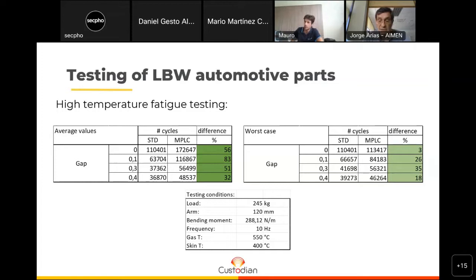Yes, Jorge, a little comment. The worst case is done by comparing the worst case of custodian technology with the best case of standard technology. So it's a worst case just from the point of view of custodian technology. So we compare the worst of custodian with the best of standard, and we are still very high. We see an important increase in the performance, up to 35% more cycles of hot fatigue. So it's very, I would not say promising, because it's not a promise, it's already a fact. Yes.